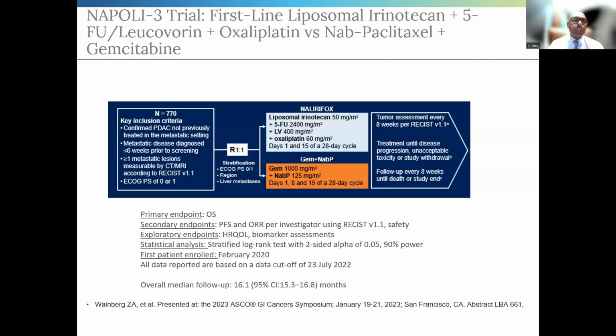So this was a recently published and presented trial. As you can see at the very bottom, it was presented just last year at the National Symposium for GI Cancers through ASCO. This was a large multinational clinical trial. What they compared was the liposomal irinotecan component with normal FOLFOX or FOLFIRINOX. Instead of the irinotecan, they would give the liposomal version. This was compared to gem and nab-paclitaxel, which is the essential standard of care. 770 patients were randomized on this trial. The primary endpoint was overall survival, with the secondary endpoint being progression-free survival.